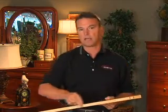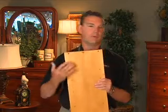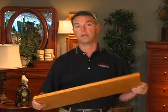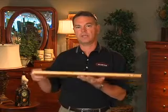This will have a solid core on the inside of New Zealand pine, and on the outside we may put oak if it's our mission, we may put alder, we may put cherry, but we control all aspects of the production and quality. As you see, this is no particle board, no plywood, a completely solid piece of wood.